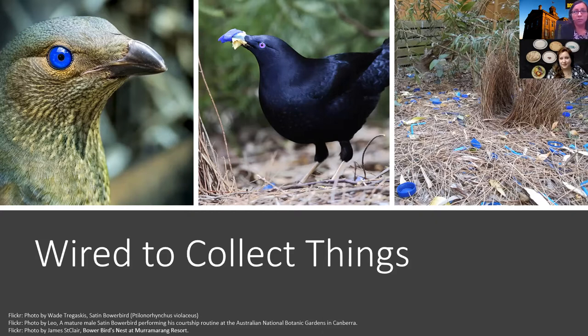We actually have a real bowerbird in our collection. I have him right here. And how fascinating that we have this. It's called satin bowerbird for a reason, because they're really, really soft.